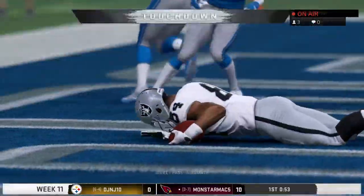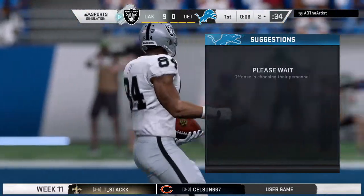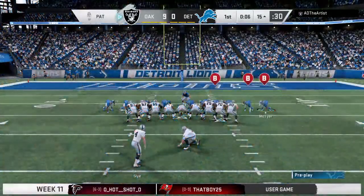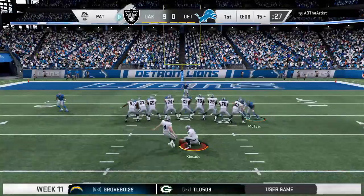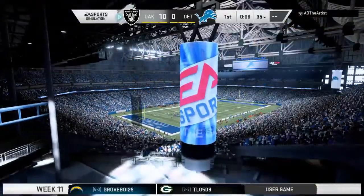2nd and 10. And that's going to be caught for a Raider touchdown. Auden Tate, his 4th touchdown on the year. And the Raiders able to extend that advantage. No going for 2. They'll kick the point after. He's got it, and now it's a 10-0 lead here in the opening quarter.